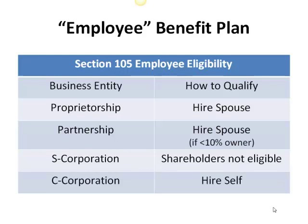If you're a sole proprietor or a single-member LLC taxed as a proprietorship, and you're married, you can hire your spouse. If you're a partner in a partnership or an LLC taxed as a partnership, you can hire your spouse so long as they don't own more than 10% of the business. If you're a shareholder in an S corporation, you don't qualify and your spouse doesn't qualify.